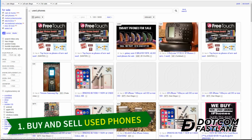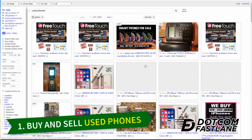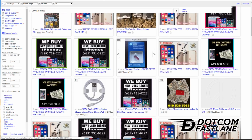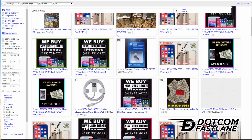You're gonna ask yourself this question: why are there so many ads for these we buy new, used, locked, cracked phones, right? People are not going to buy them unless they can resell them for a higher value. In fact, if you simply look at some of these ads and then go on eBay, you'll realize that people are flipping these phones, basically buying them for cheap and selling them for a profit. Each phone about $50, $100, $150, $200, or $300 per phone or tablets.